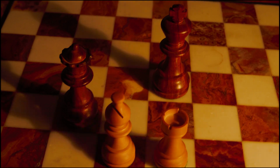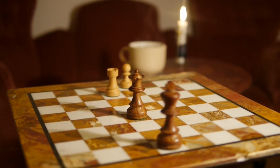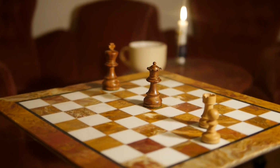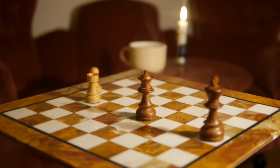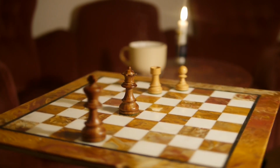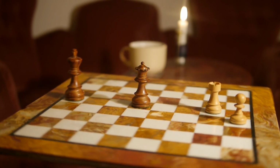Our next tactic is called the pin. Take a good look at this position. You will notice that the rook is attacking the queen. There is more to it than that, though, because the king is on the same line as the rook. What this means is that the queen cannot get out of the attack, because she would then expose her husband, the king, to the attack of the rook.